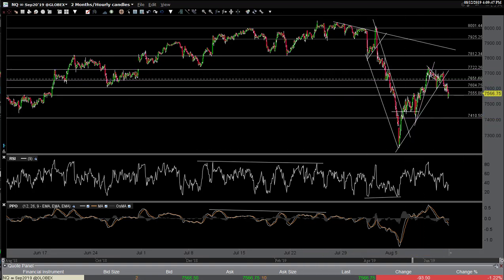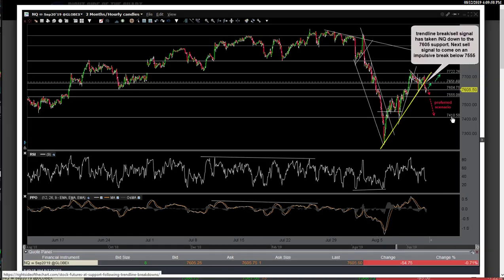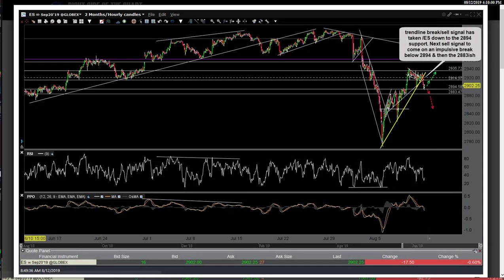Let's just take a look at SPY before we do that. Or rather ES, I should say. ES, this is the S&P 500 E-mini futures contract. There it is, ES. Same story. We had those uptrend lines, and this gave us a sell signal before the market even opened today. And we were coming down.